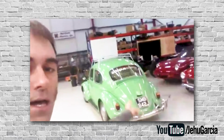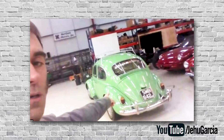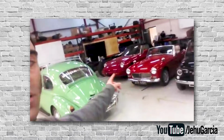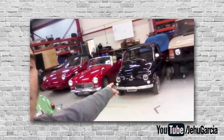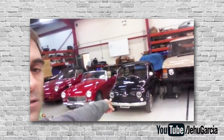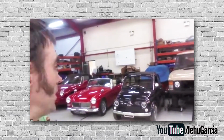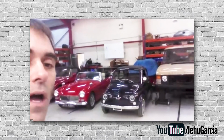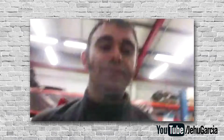There you go, it's a Beetle. That's the Beetle we converted in a day last week. And then we've got an Alfa Romeo Spider, MG Midget, Fiat 500. That's actually Dev Patel's Fiat 500, the actor. He was in Slumdog Millionaire and Lion and some cool films. And just behind that is a BMW Isetta bubble car. So yeah, I think probably 15, 16 cars in here at the moment. Wow, that's crazy. You guys are full production.